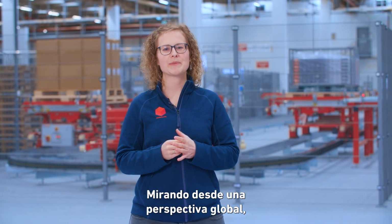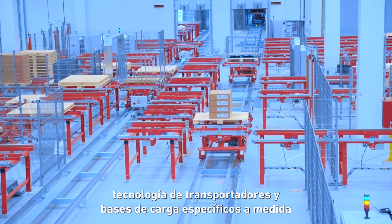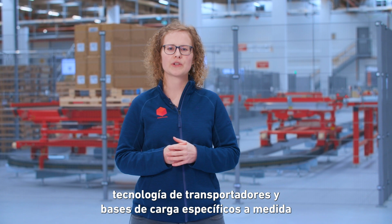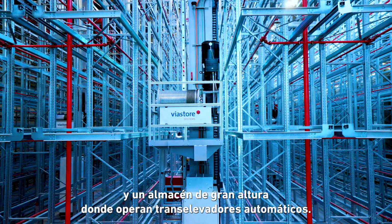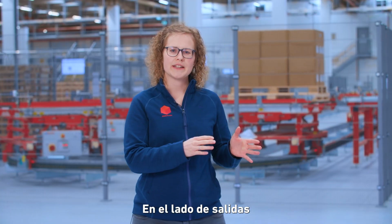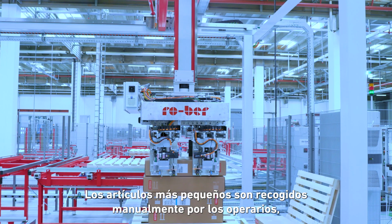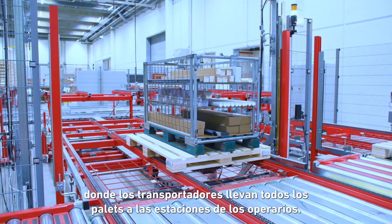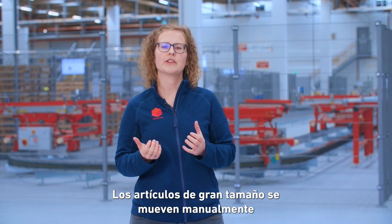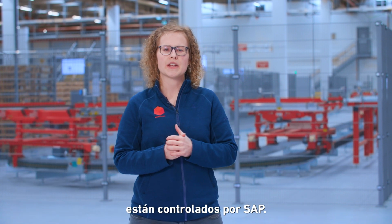Looking from the helicopter perspective, we solve VELUX logistics requirements with advanced custom-built conveyor technology, custom-specific load carriers, and a high bay warehouse where automated stacker cranes operate. On the outbound side, we let smart robots do the heavy lifting of windows and flashings. Smaller items are manually picked by the operators, where the conveyor system brings all pallets to the operator stations. Oversized items are handled manually next to the automated warehouse. And yes, each and every system is SAP controlled.